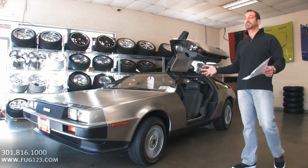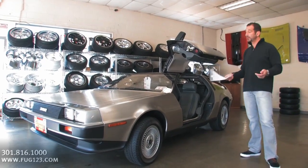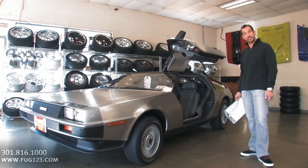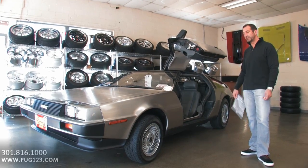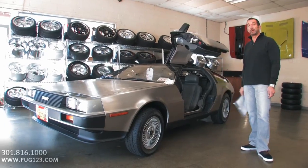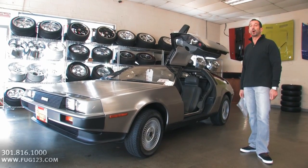But I love it because of the style. I love it because of the history. And John DeLorean, believe it or not, the father of the GTO, was a car guy, man. That guy lived and breathed cars. He raced cars. He loved cars. He got caught up trying to save his company, but he had an awesome career.